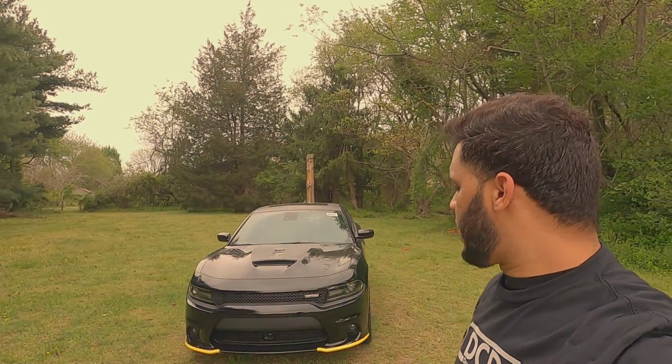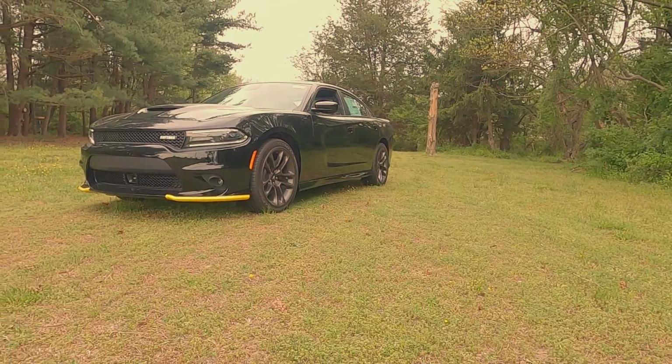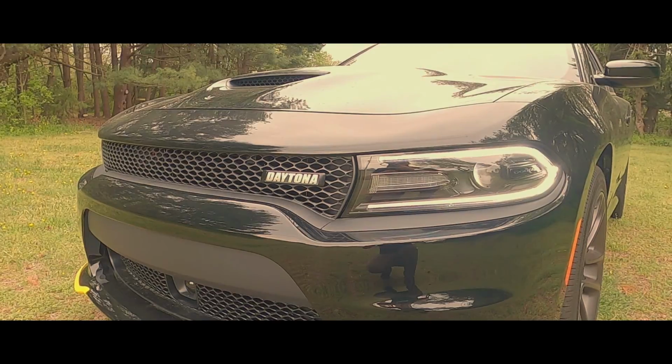But today, we're going to be looking at this 2020 Dodge Charger RT Daytona. The 2020 RT front end takes inspiration from its bigger brother, the Hellcat, giving the RT a dominant presence.